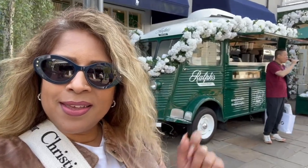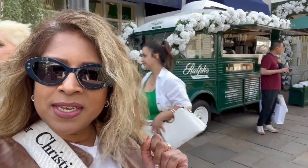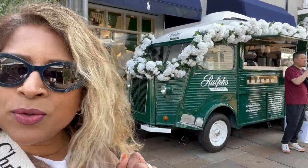And I thought I'd show you, here we are, I'm in front of Ralph Lauren, and look, this is the Ralph's coffee truck that is always here.